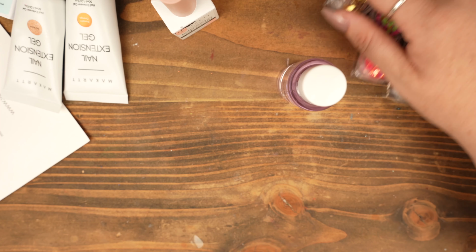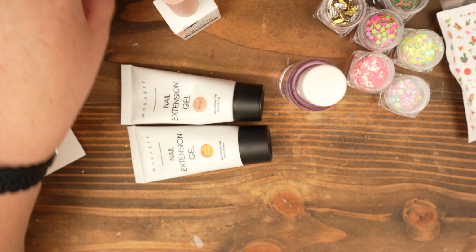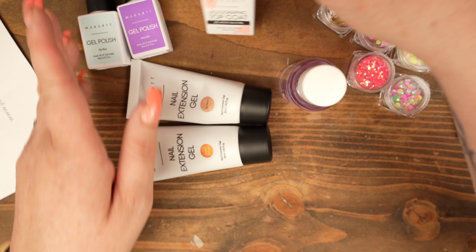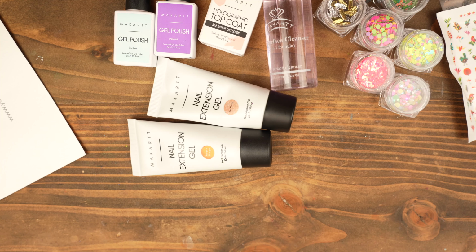So my consensus on this box is that it's amazing. It is totally getting us ready for the fall season. I love that Makartt does that with their boxes, that they send you stuff not for the current month, but for the next month, and they try to get you some good stuff to get you going. Unfortunately, where I live, it's almost September, summer is almost over, and we're moving into fall pretty quickly. The weather is cooling down, so I'll probably be starting fall nails pretty early.